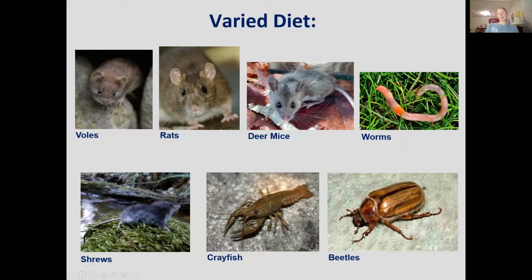The very urban barred owls take advantage of the fact that there's lots of rats and pigeons around. They eat voles. I've seen them hunt crayfish along the edges of the creeks. They'll eat worms, whatever's available for them, essentially. So they've been quite successful here on the coast, and are pretty much found everywhere.